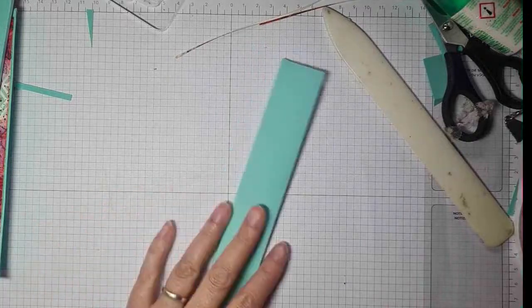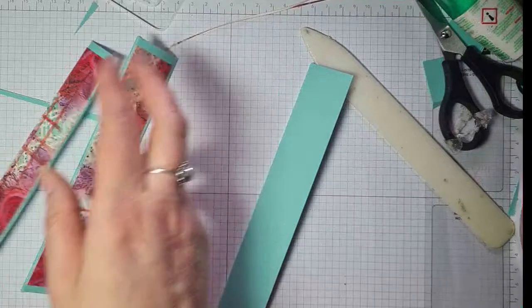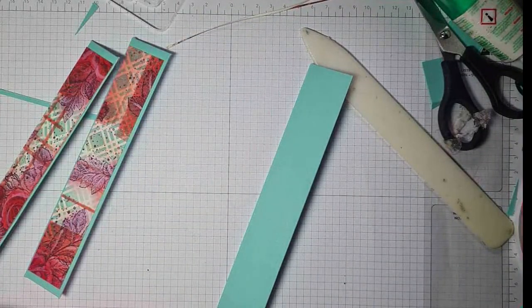Right, didn't I cut one of these earlier? I should have got 3 of these, shouldn't I? 1, 2. It's on the floor.